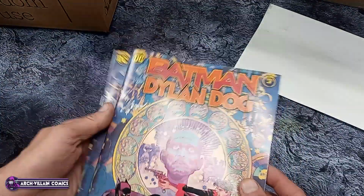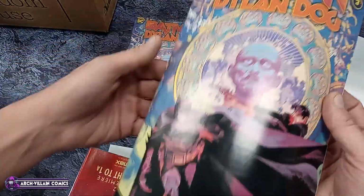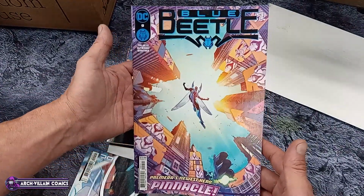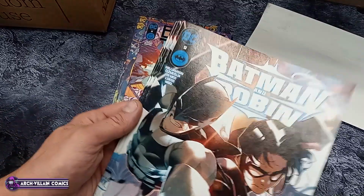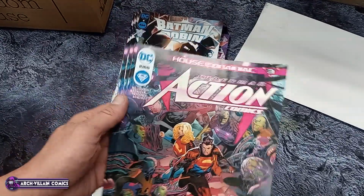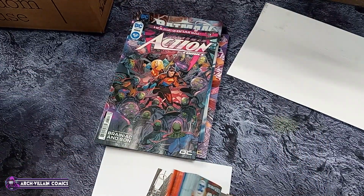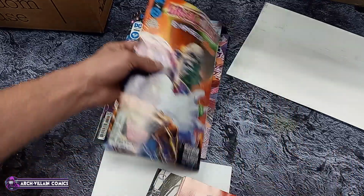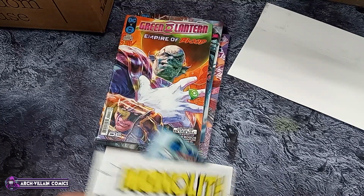Batman Dylan Dog, number 3. That seems really thick. Anyways, it's very thick. Blue Beetle, number 9. Batman and Robin. Ooh, number 9. 3 of those. Action Comics, number 1055. Green Lantern, number 11. What do we got? Let's get these flipped over. They're moving slow today.